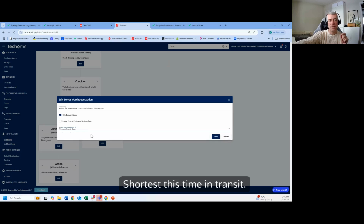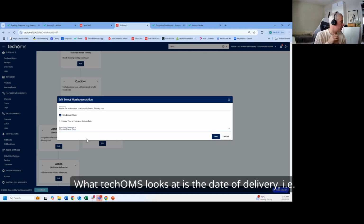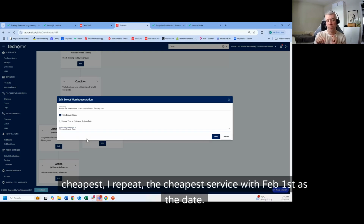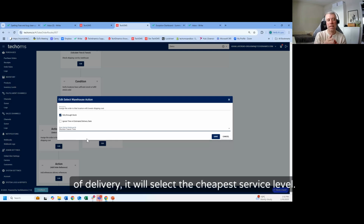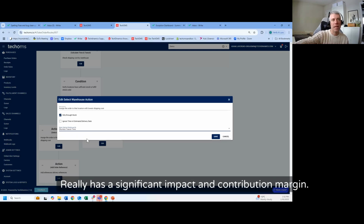Shortest time in transit, asterisk next to this, does not mean air freight. What techOMS looks at is the date of delivery, i.e., if you place your order today and you have 5 results come back for February 1st, techOMS will select the cheapest, I repeat, the cheapest service with Feb 1st as the date. It looks at the shortest date of delivery, it will select the cheapest service level, right? Nobody wants to send things air freight. Really has a significant impact in contribution margin.